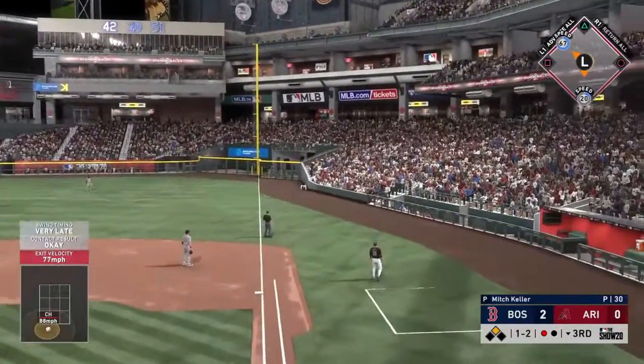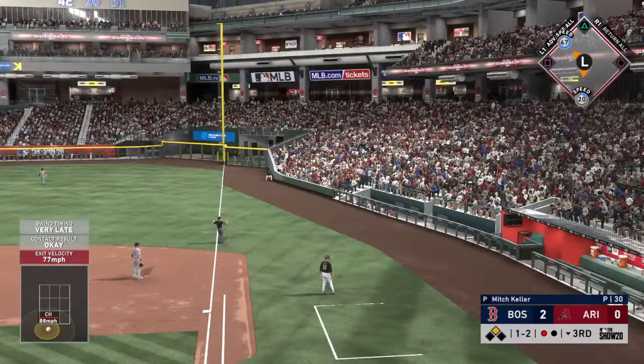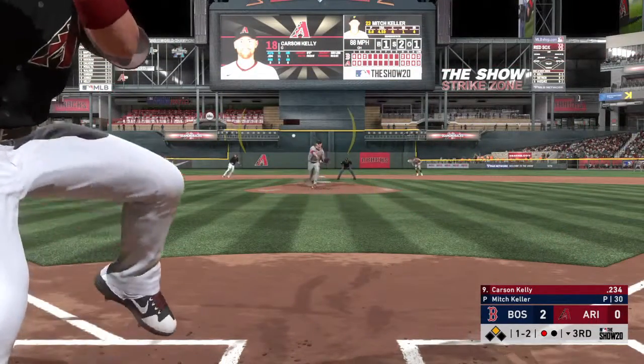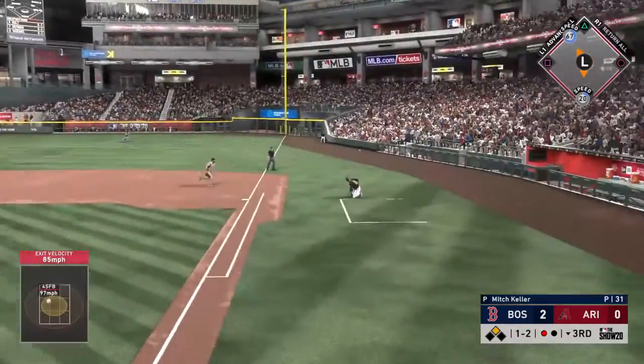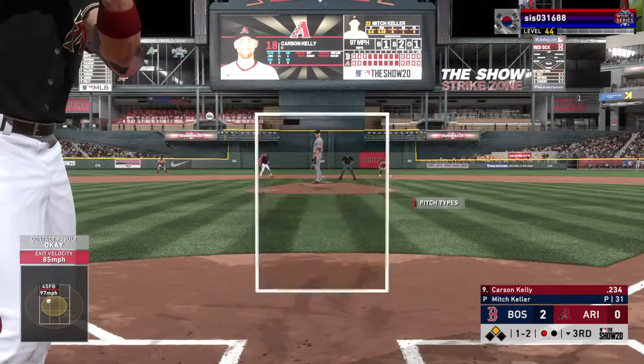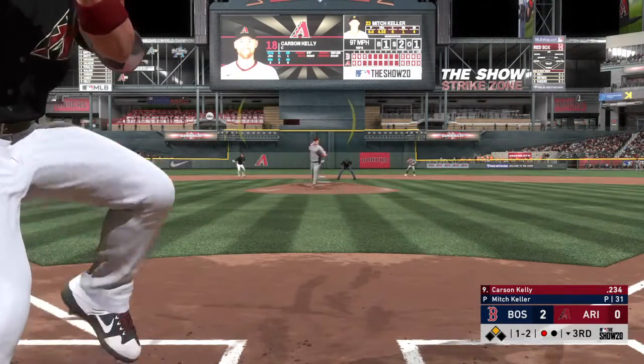Now a ball swung on and heading for the stands in right, and that'll move the count to 1-2 now. Hoping to send him packing. Pitch on its way. Little tardy on that swing as it's well wide of first. Now another 1-2.